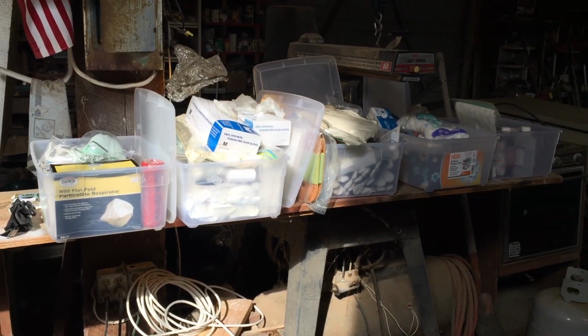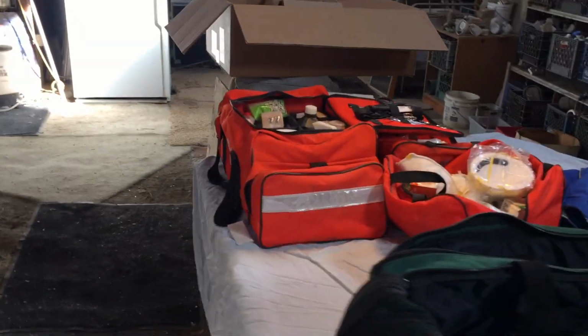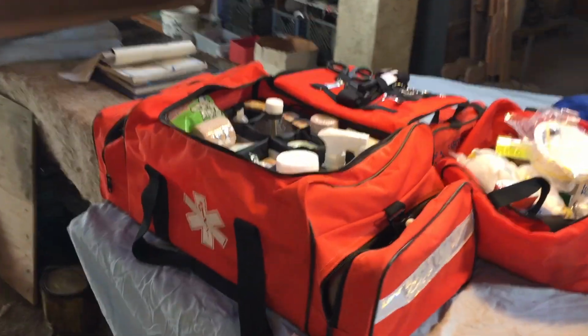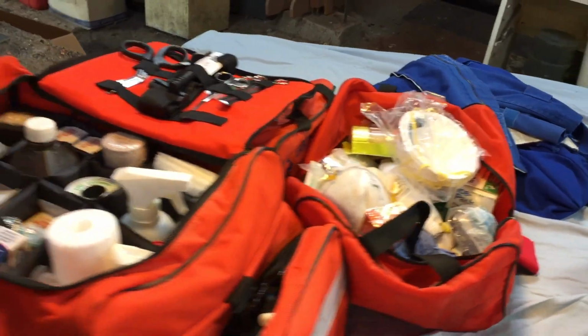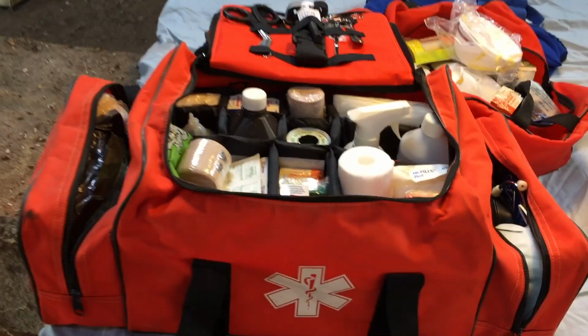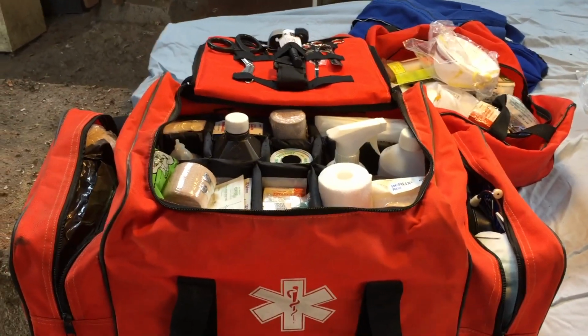So these are the bins that were on that top shelf. I got to reorganize them. And here's the first aid pack. And there's the 2 smaller ones. I'm going to reorganize those and put them back in. But this big one is coming out really nice. So let's take a close look at this.